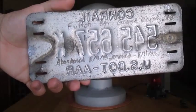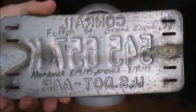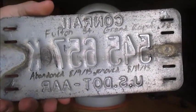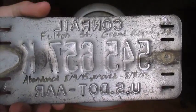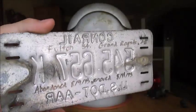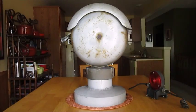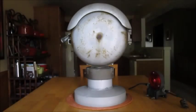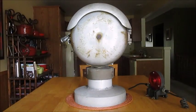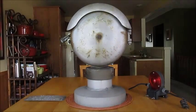It's not very clear writing, but it says, between the Conrail on the top, Fulton Street, Grand Rapids, Michigan, abandoned 8/9/15, removed 8/11/15. So I put the information on the back of the sign. Pretty cool. One of the newer things I have in my collection. I never thought I would really own something from Conrail one day, but I definitely did. Definitely do now. Another thing that I have, it's over here on the right.